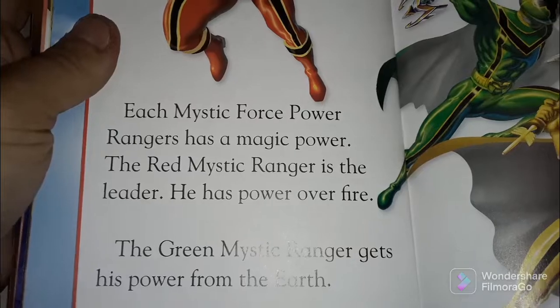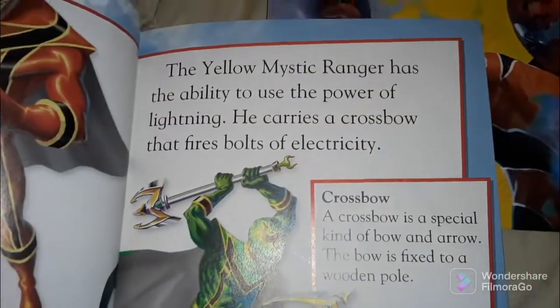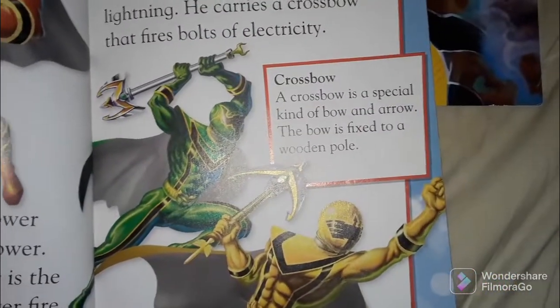Okay, the red Mystic Ranger is the leader. He has the power of fire. The green Mystic Ranger gets his power from the earth. The yellow Mystic Ranger has the ability to use the power of lightning. He carries a crossbow that fires bolts of electricity.